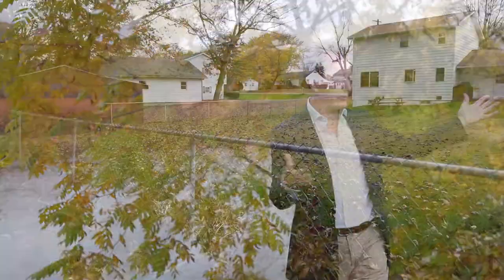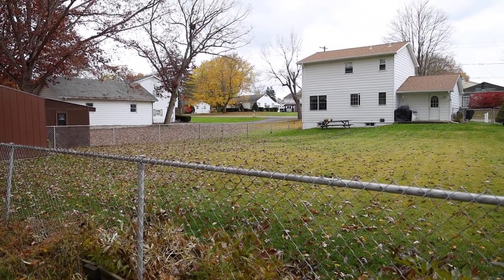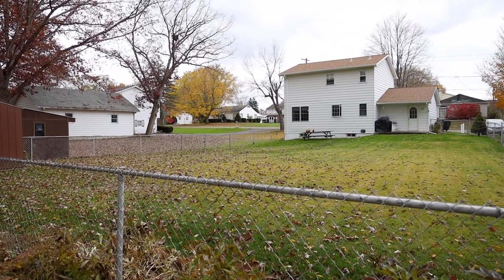Well, if you're looking to go to the Chesapeake Bay down in Maryland, get a canoe and get started. We're on the Susquehanna River here. It's beautiful. And the house is like right here. It's all fenced in, so if you have a dog or kids or something, it's perfect.